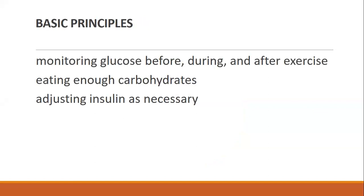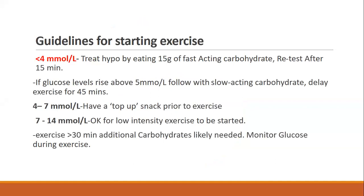Then what are some of the basic principles when we are doing exercise? One, it's monitoring blood glucose before, during, and after exercise. Then eating enough carbohydrates. We'll see the amount as we continue. Then adjusting insulin as necessary. Then the guidelines for starting exercise.